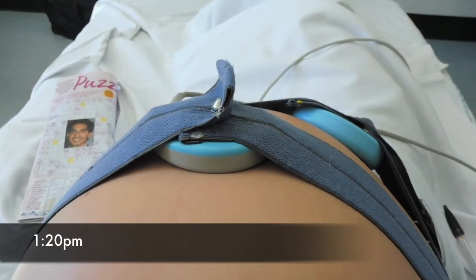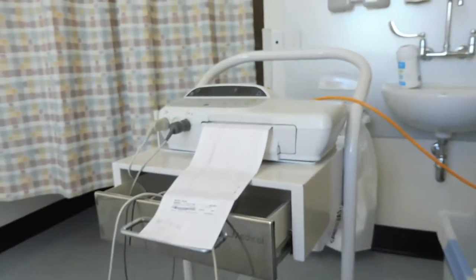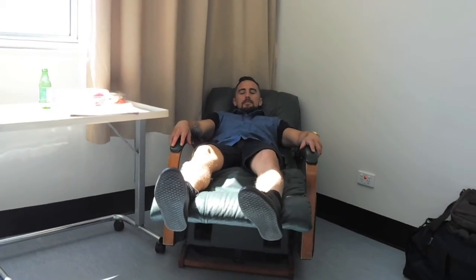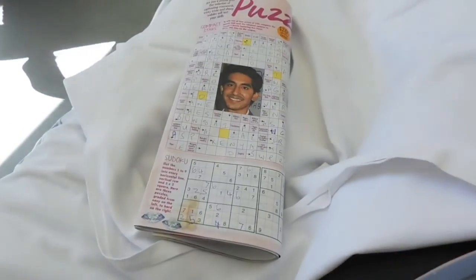Just been hooked up to one of these machines to track her heartbeat. Trent's made himself comfortable in the lazy boy chair thingy. Sleepy. And I'm doing a crossword.